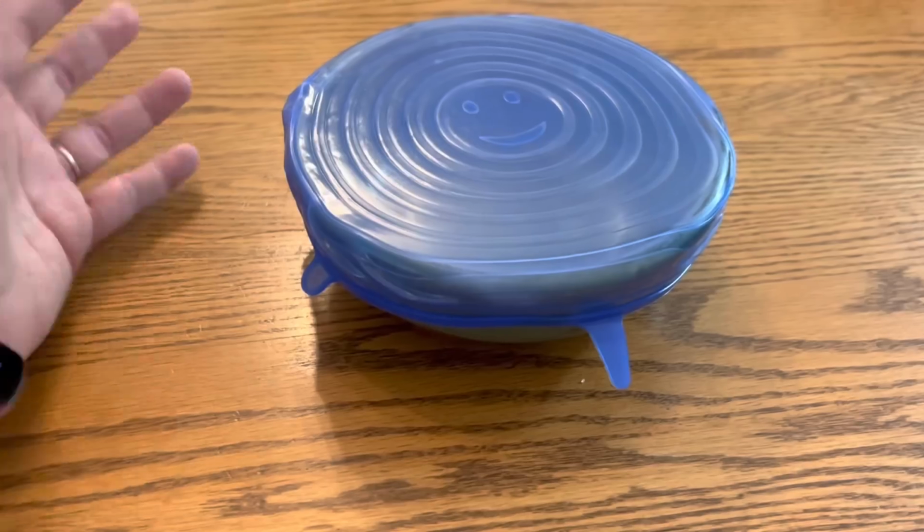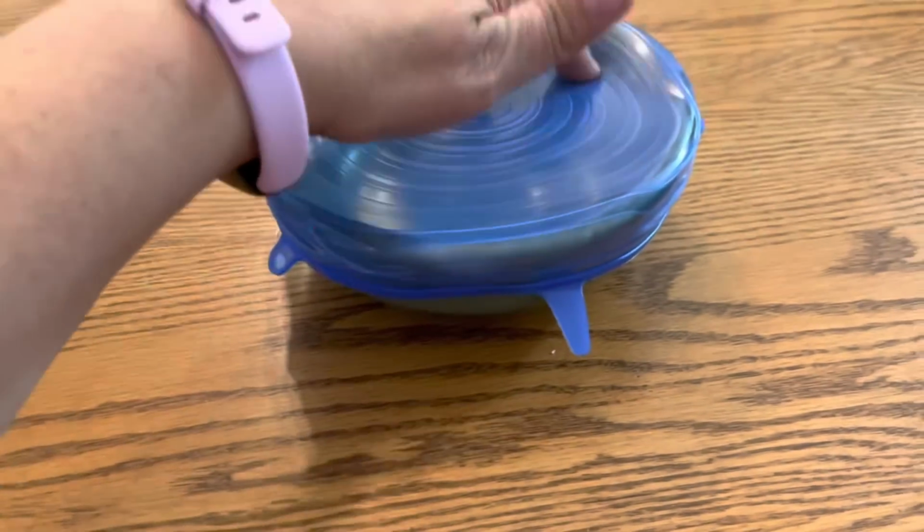Okay. Also in the kitchen realm, I'll just show you these. I'm not sure how these are going to work. We'll see. They are silicone and they're made to stretch over bowls and stuff so that you can reuse them. So you don't have to use plastic wrap all the time. I don't know. I haven't tried them. Maybe I'll try one and stick it in here and let you know what I think. Here's the food cover. I think this is great.